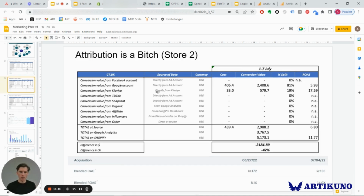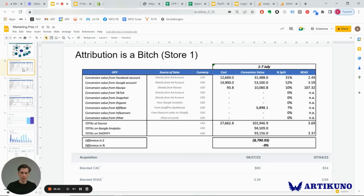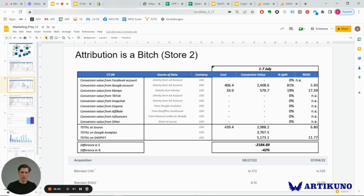Now, another store, and this store I didn't even show in this video, but I'll definitely use it for other examples and other videos, is a store that's much, much smaller. So this week it only made 5K. So literally it's another small store that we have. But why I chose to also show you the attribution here is that the ROAS is actually more than 40% different, right?